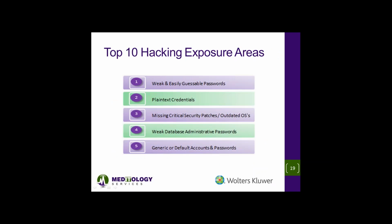So first and foremost, weak and easily guessable passwords are hands down probably 80% of the times that we get into an environment, by exploiting an easily guessable password. And this highlights a couple challenges. One, we talk about password management, and it seems like a relatively straightforward process. But as long as we are providing single-factor authentication, so password-level authentication from the internet through remote access like Citrix or VPNs or other technologies, your last line of defense is always going to be that password. And to the extent that there are default passwords or easily guessable passwords out there, it becomes low-hanging fruit for the attackers.